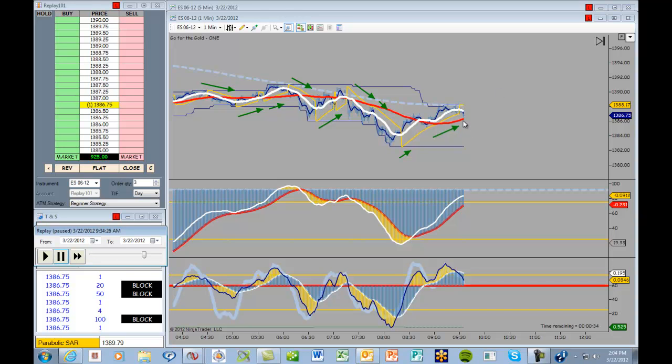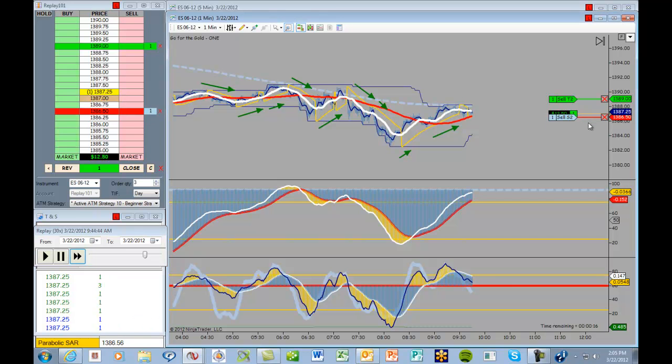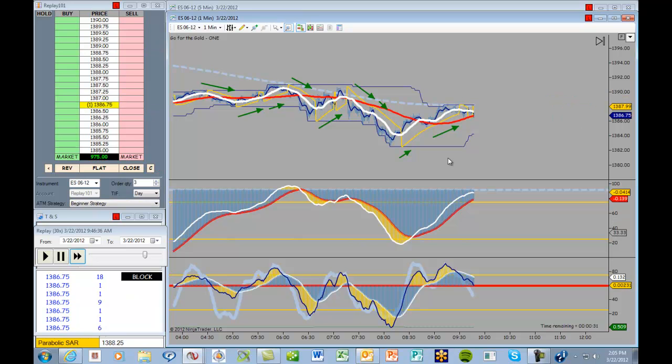I am going to buy right here. Now, you might think I'm crazy because of the downward loop here, and the same thing on the short-term MACD, but look at the red. It's got a nice little rounded bottom. That really is a strong suggestion that this thing is going to bounce off that red and go higher. Okay, stopped out.